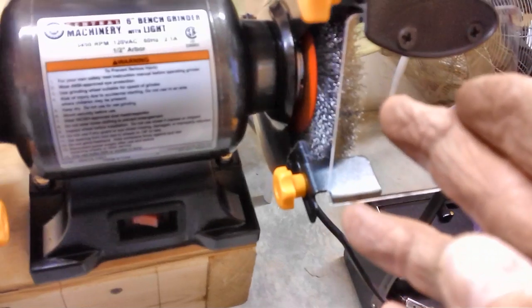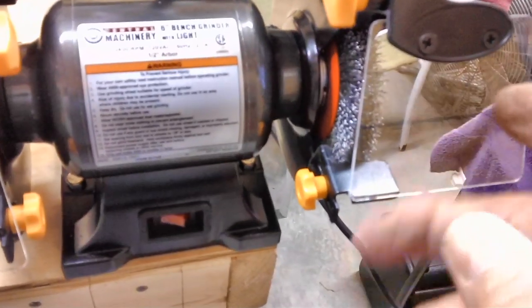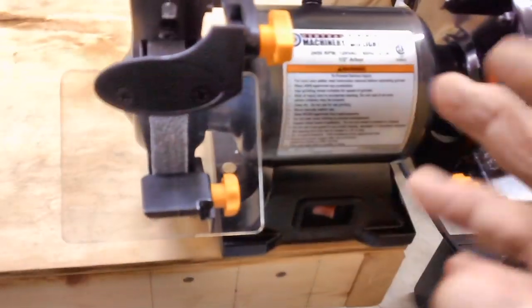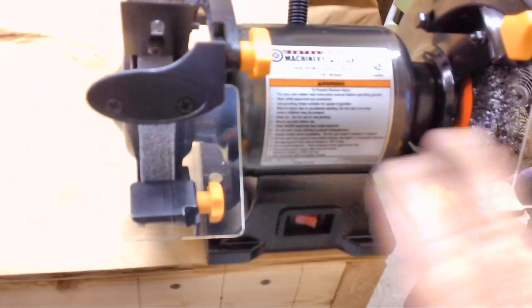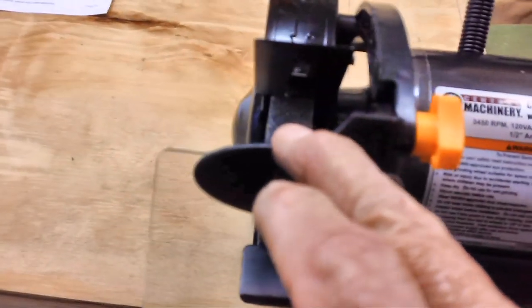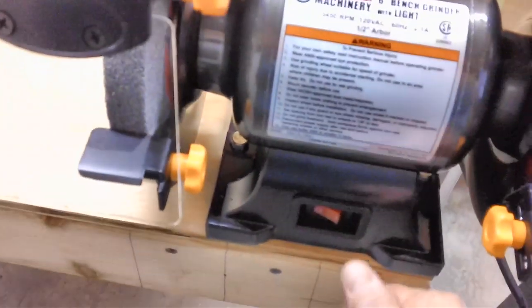One of the problems you're going to have with these cheap wheels and cheap wire wheels, or anything else, there are brass wheels you can get in addition to the steel, is that they're out of balance and they'll cause the entire table to shake. No matter what you do, you ultimately may wind up buying a more expensive wire wheel or a more expensive grinding stone with a better balance. So let's turn it on and see how it does now with all this junk on it.